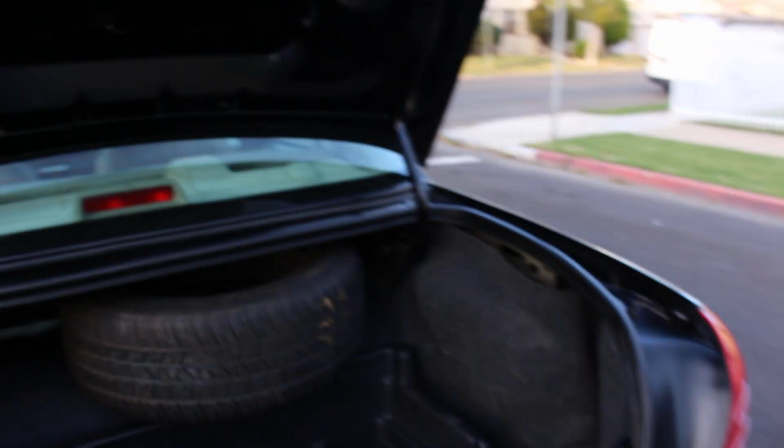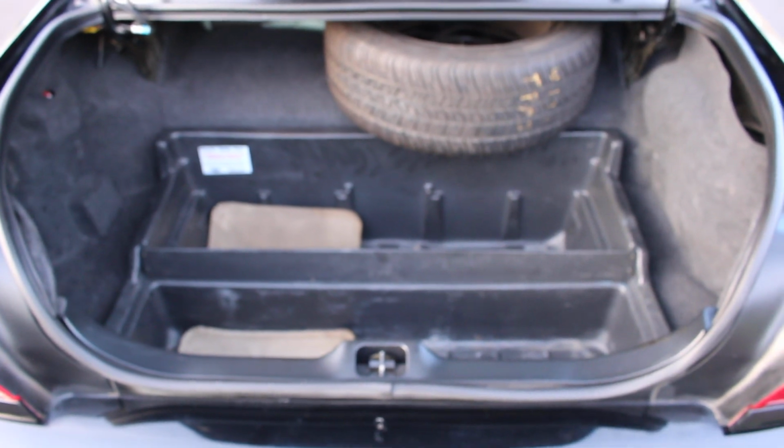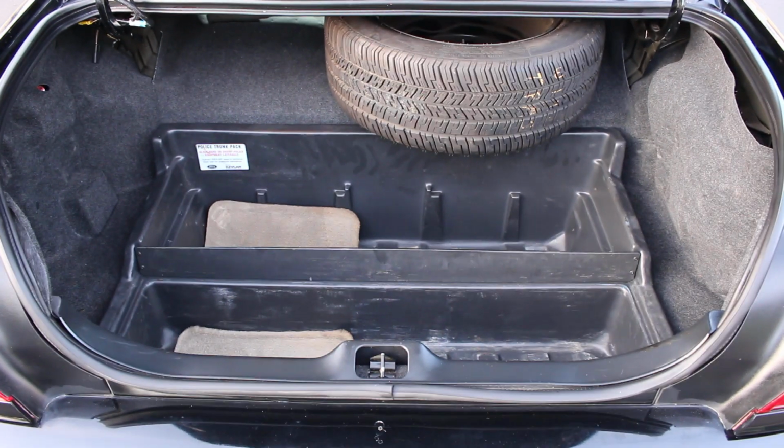Let's look back here, see if I can get it to clean up. Nope, but there's no signs of a cage ever installed in it. Clean this up here for you guys again.